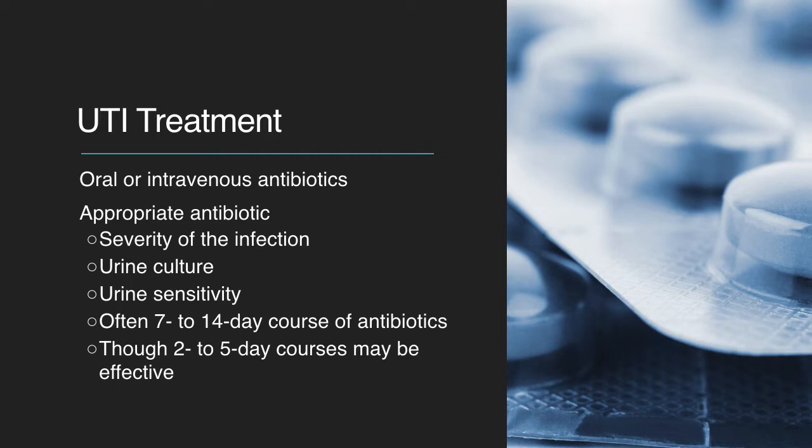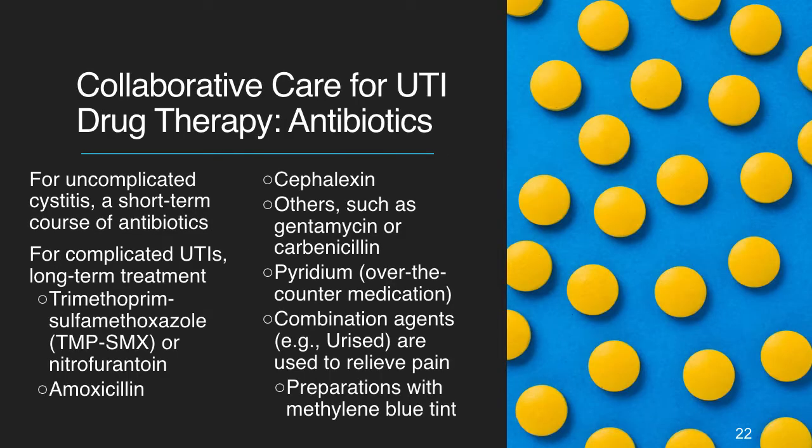A UTI treatment is by oral or intravenous antibiotics. It depends on how severe the infection is. The appropriate antibiotic is based on the severity of the infection, the urine culture, the urine sensitivity. Often the treatment lasts for 7 to 14 days. Although there's some research out there that says a 2 to 5 day course may be just as effective. So it really depends on how severe the infection is.